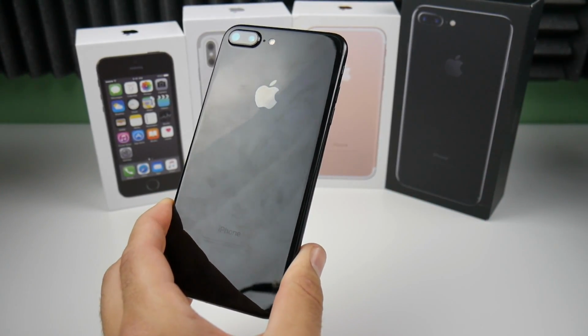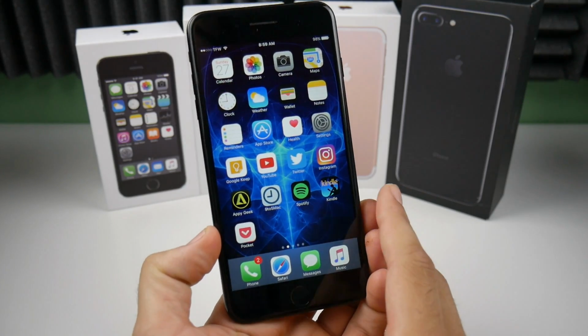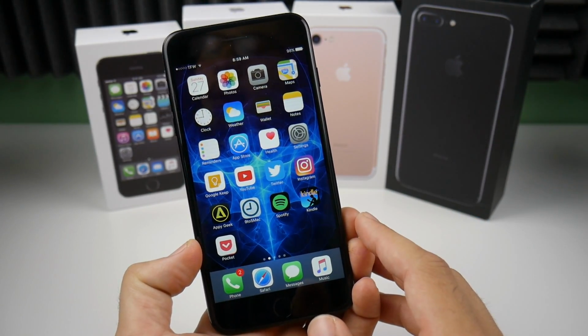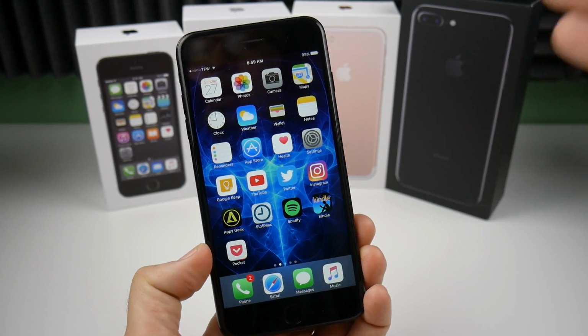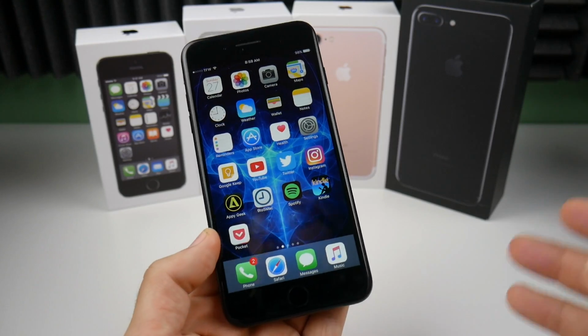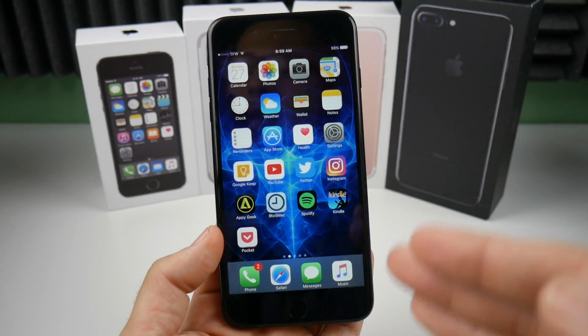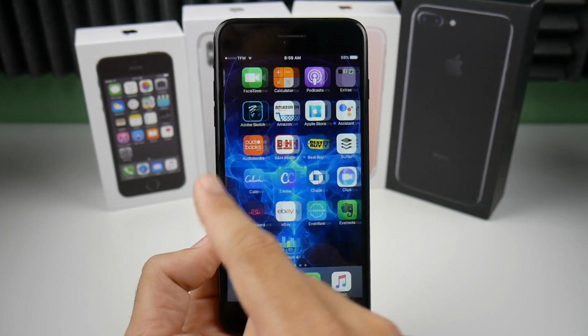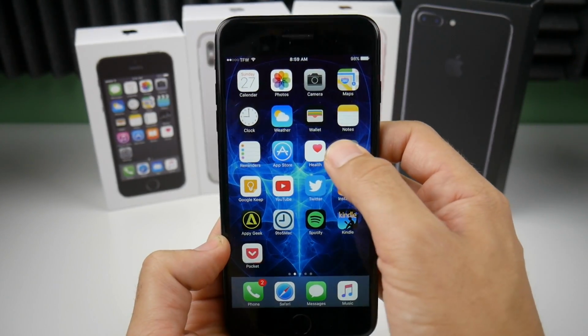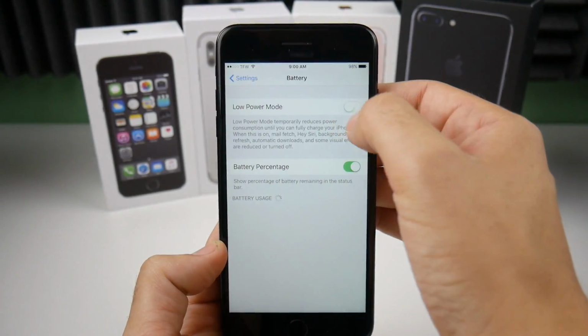This has been my go-to phone for taking out for battery life, and that's even over the Galaxy S8 Plus, which has a 3,500 milliamp hour battery. At first, the S8 Plus was better, but over time it hasn't been quite as good as the iPhone 7 Plus after installing all my apps. So really great battery life here after 1.5 years of using it. And when you add the low power mode here on the 7 Plus, we get even better battery life.